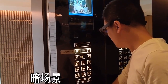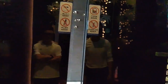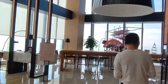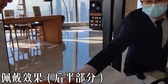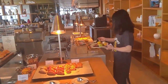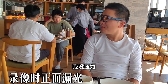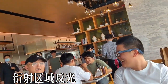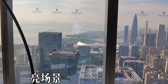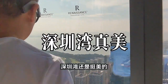Background sound. There is a wider world. You can take a look at the word extractor. Know that I'm filming the opposite side, a bit of pressure, but I'm not under pressure. Take some photos over there. I feel a bit foggy today, not as transparent as yesterday. Shenzhen Bay is quite beautiful.